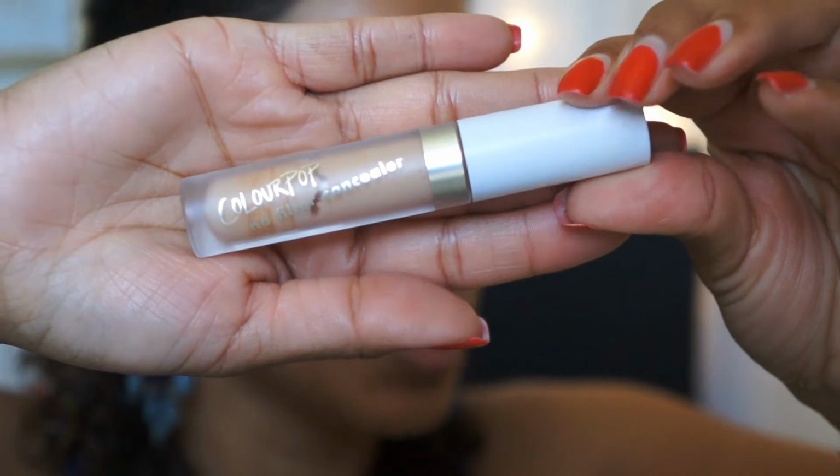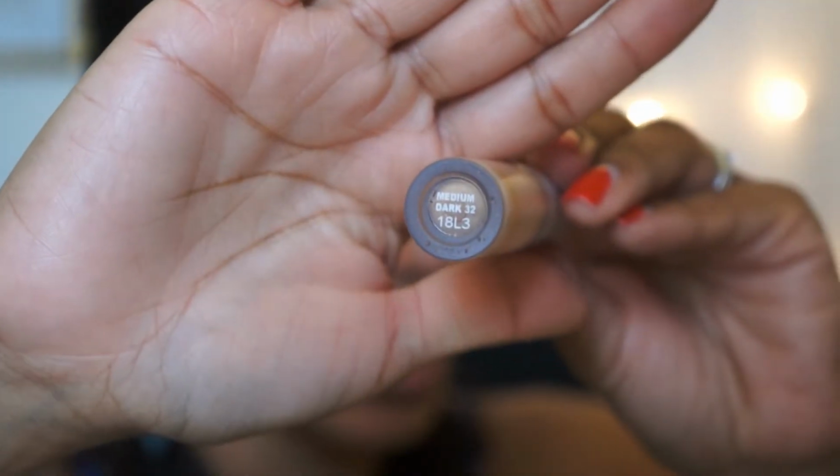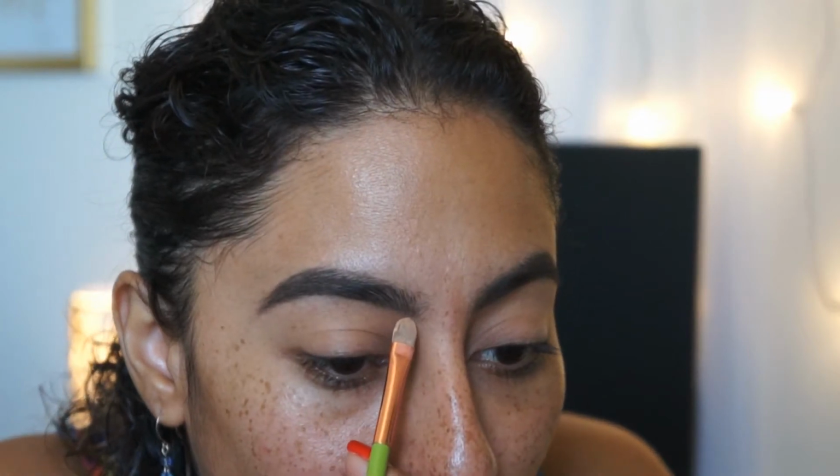And I am going to be cleaning up with my ColourPop No Filter Concealer, and this is in the color Medium Dark 32, and I'm just going to be taking it with my Alamar packing brush. See if we can kind of make him a little bit sharper.